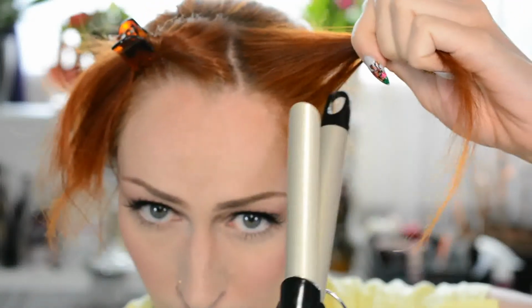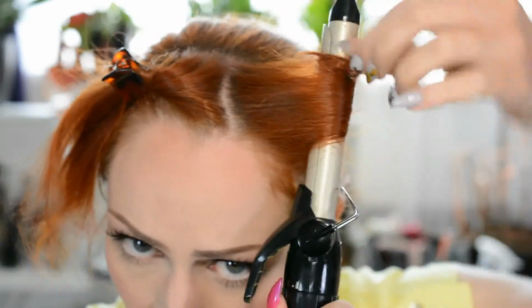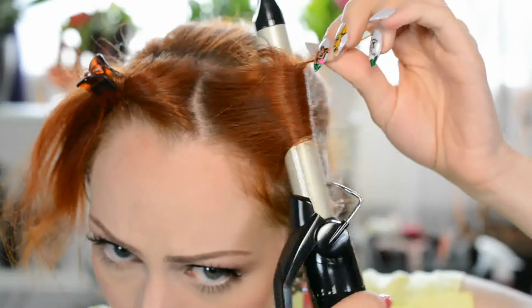Then for my hair, the back is just a bun, very easy, nothing complicated. And for the front, I just collected my bangs and split them into three parts. Two parts are going to go to one side, one part to the other side. It's probably obvious that I don't curl my hair very often because I was seriously fumbling with what direction to turn the ends of my hair to.